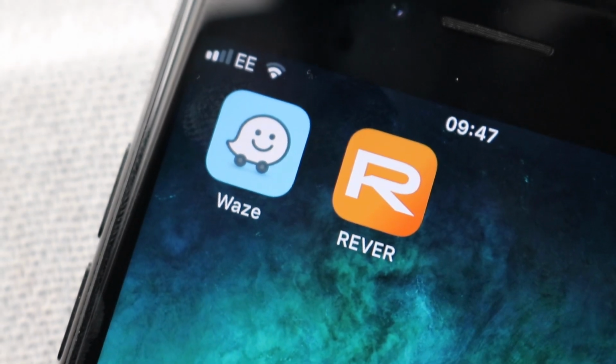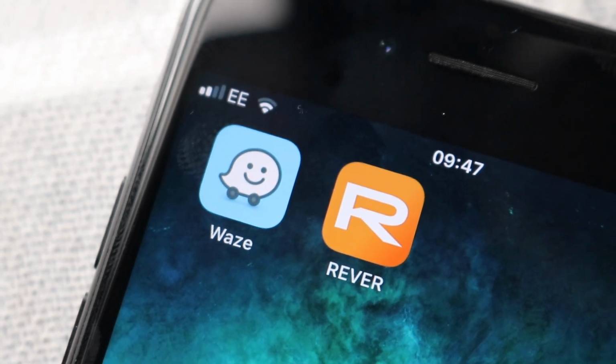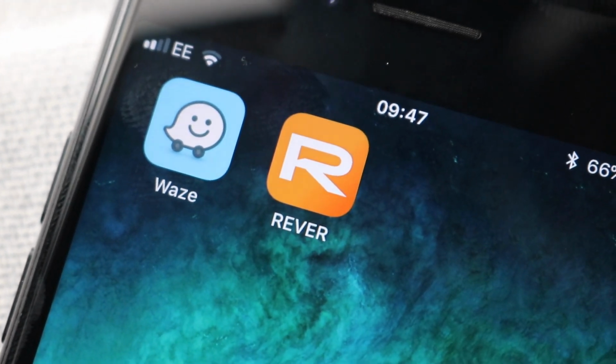Beautiful. Alright, so this video is going to be the TomTom Go app on the iPhone. Now, for the last probably 2 weeks now, I've been testing out the Riva app and also Waze, spelled W-A-Z-E. I'm going to stick with the TomTom Go app.